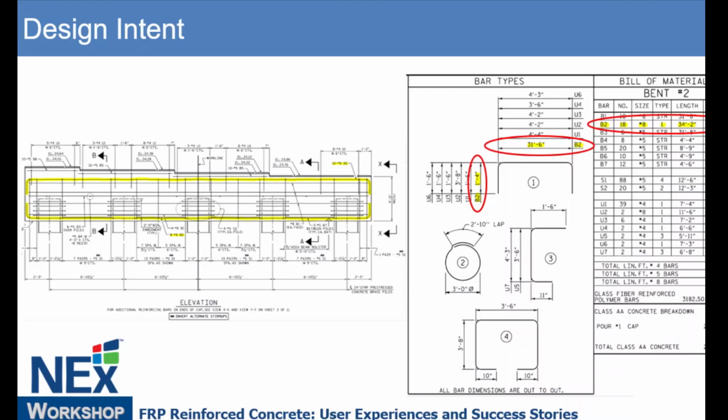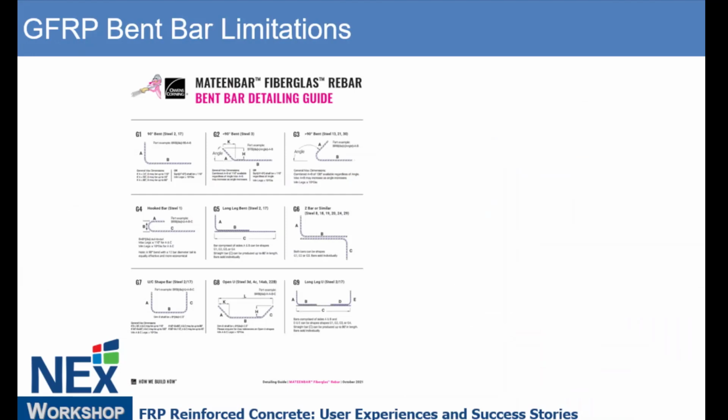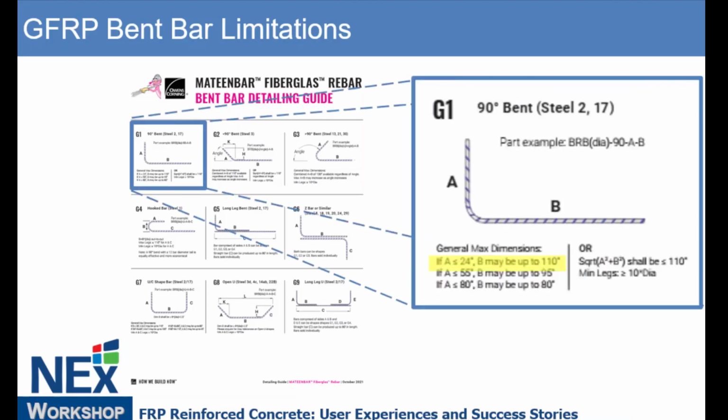The problem is, you go to the FRP manufacturer and they say, we can't produce that. Manufacturers have these bent bar detailing tables. And again, I know you can't see this, but this shows the standard bends of GFRP bars. If we look at this one here, it tells us that if this short length A is less than 24 inches, which was the case for that particular bar detail, the maximum length of this straight leg here is 110 inches, nowhere near the 30 feet that we were asked for.